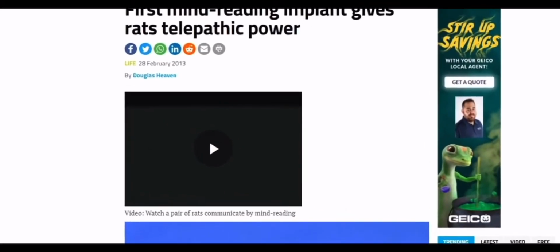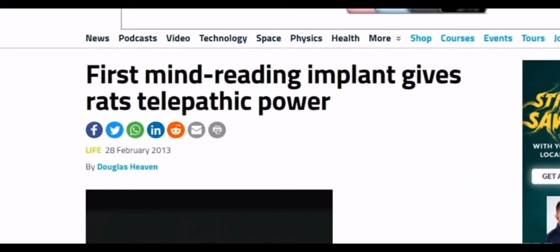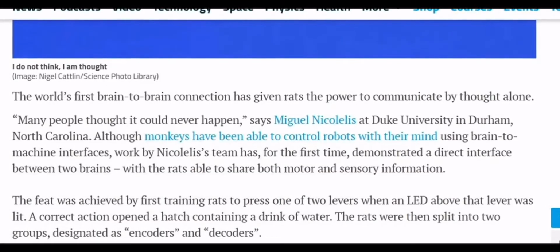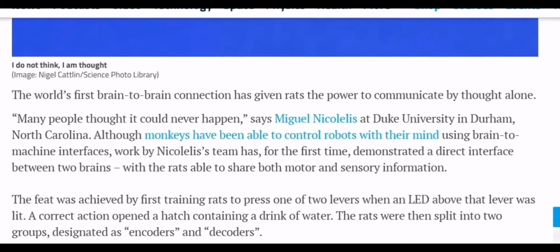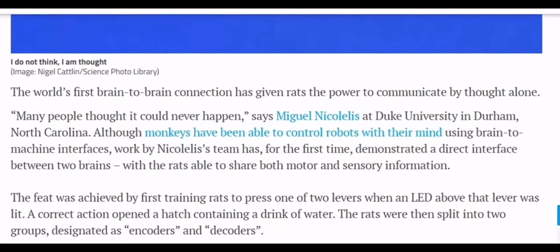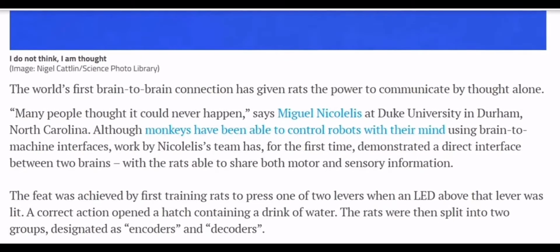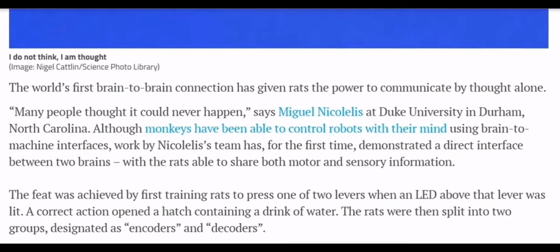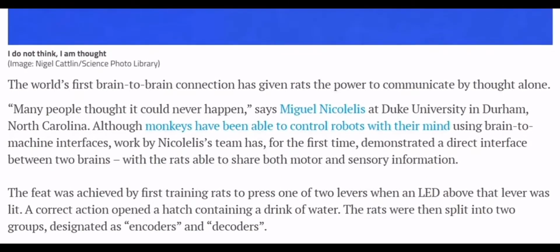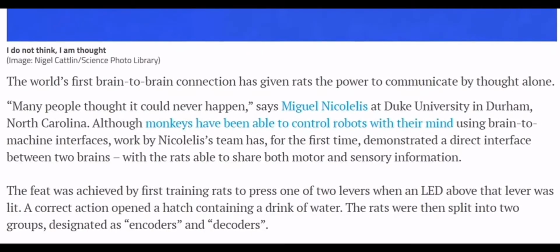New Scientist put out a report in 2013. "First mind-reading implant gives rats telepathic power. The world's first brain-to-brain connection has given rats the power to communicate by thought alone. Many people thought it could never happen," says Miguel Nicolelis at Duke University in Durham, North Carolina. "Although monkeys have been able to control robots with their mind using brain-to-machine interfaces, work by Nicolelis' team has, for the first time, demonstrated a direct interface between two brains, with the rats able to share both motor and sensory information."